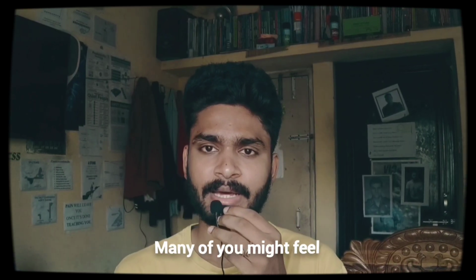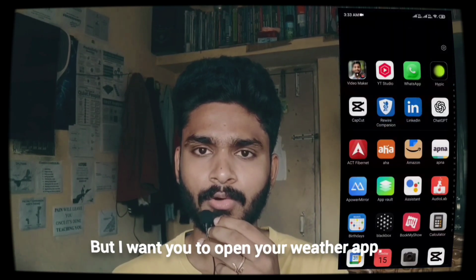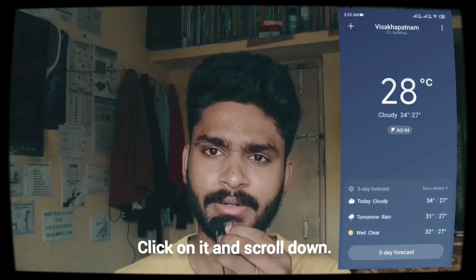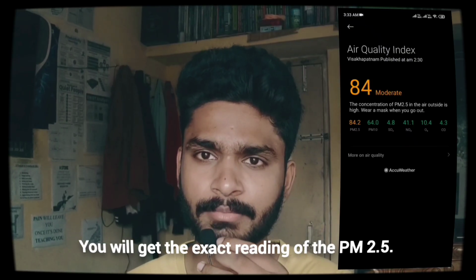Many of you might feel that summer is just beginning. It's the season of clean air. But I want you to open your weather app. There's an AQI indicator. Click on it and scroll down. You will get the exact reading of the PM 2.5.